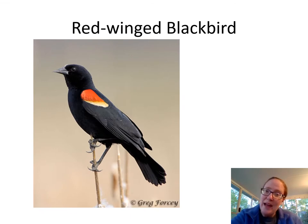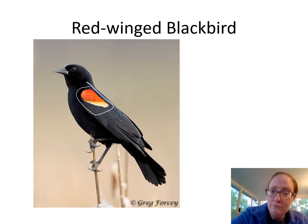This is the red-winged blackbird. This one is named very appropriately for its red wing and black body. This is the male of the species. The female would be all brown, but kind of have the same shape of its body.